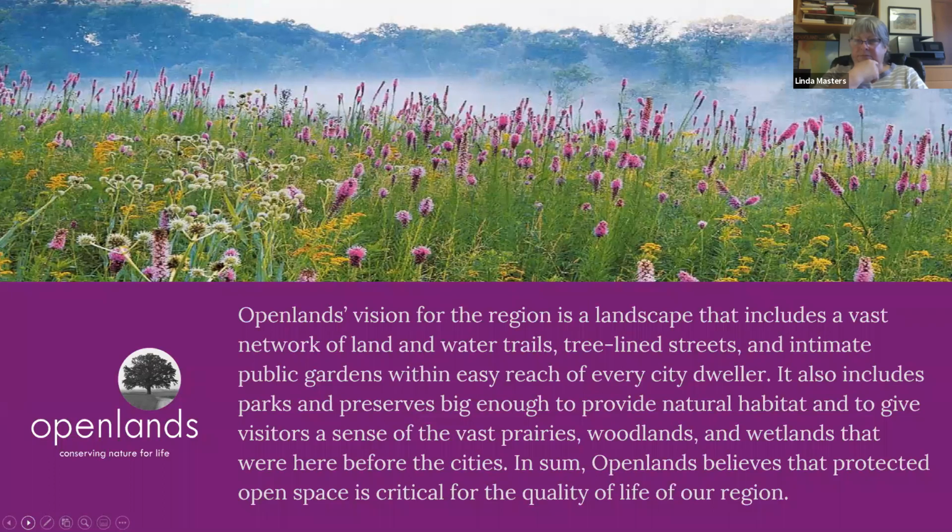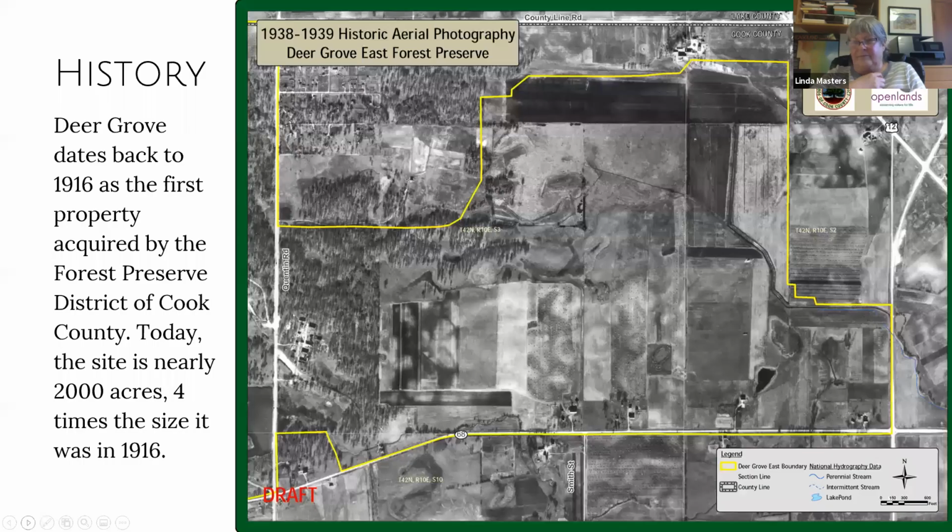We pride ourselves in promoting accessible nature to every person where they live. That's why we believe it's important to protect open space, and that is critical for the quality of life in our region. With that in mind, this presentation that Linda and I are going to give you tonight will be hopefully some mental health benefits as we shelter in place, but also hoping that we can string together a series of educational moments for you to explain more in depth our work, specifically around one of our restoration projects at Deer Grove East. Next slide, please.